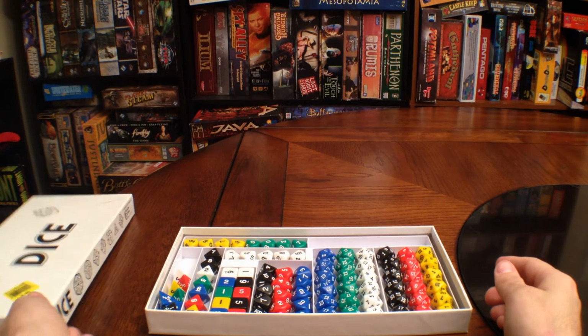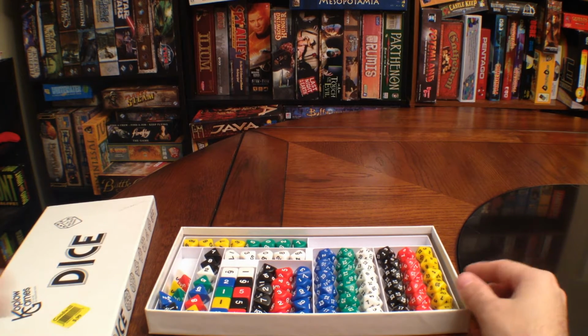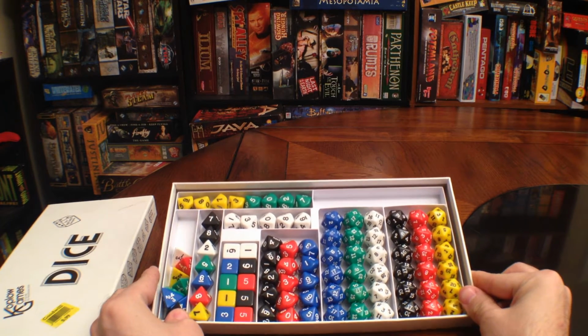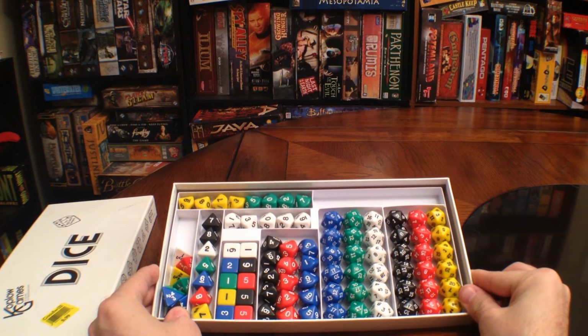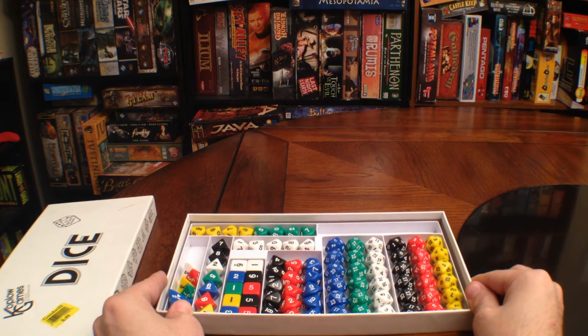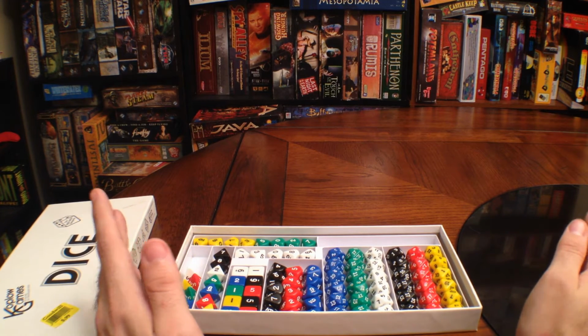It is quite full. Any of you out there watching this video who play RPGs know that most game stores will charge you between 50 cents to a dollar per die if you're buying them loose, with dice sets of 7 going much higher depending on how decorative you're going.